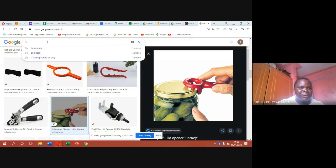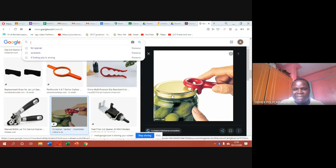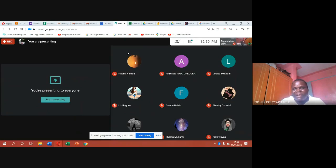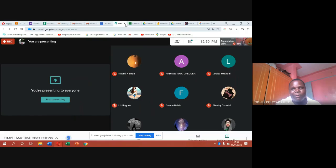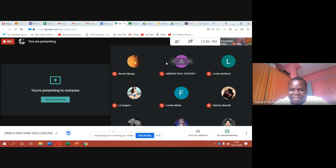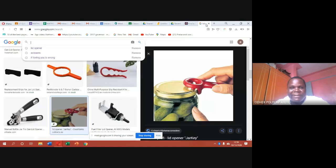Lid opener was tested in 2018, and children confused lid opener with bottle opener. Make sure you know how you open the bottle, and how you remove the lid. The lid you remove like this, whereas with the bottle opener you have to do it like this. The bottle opener is in the second class, where the load is at the middle, but the lid opener is in the first class. We are going to see the difference later.